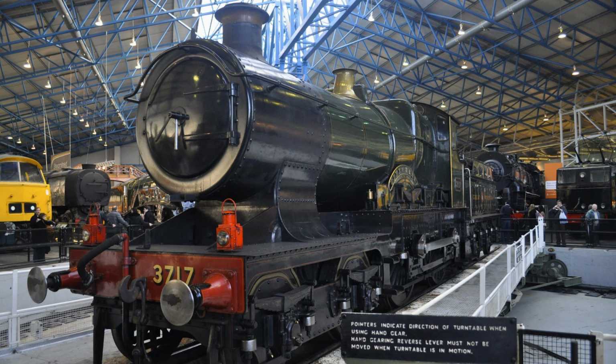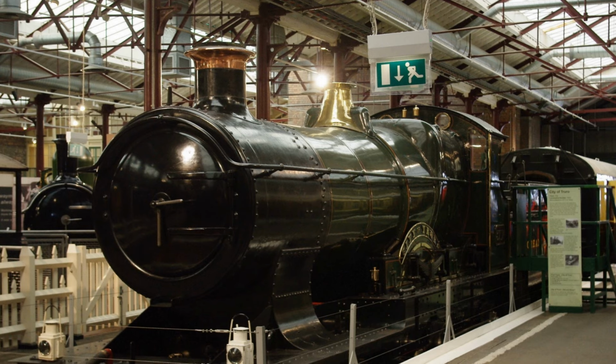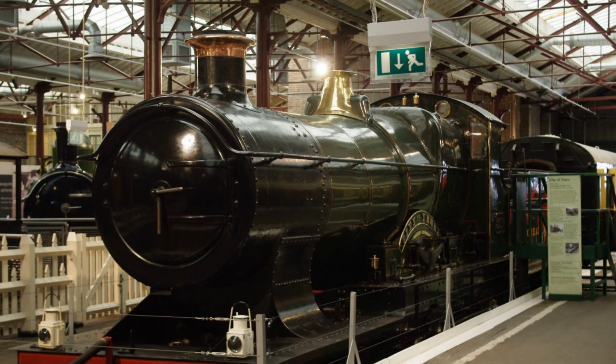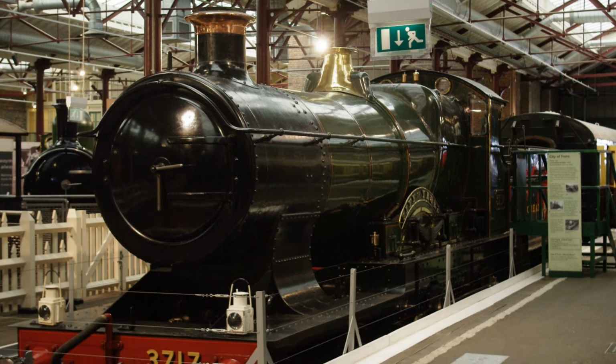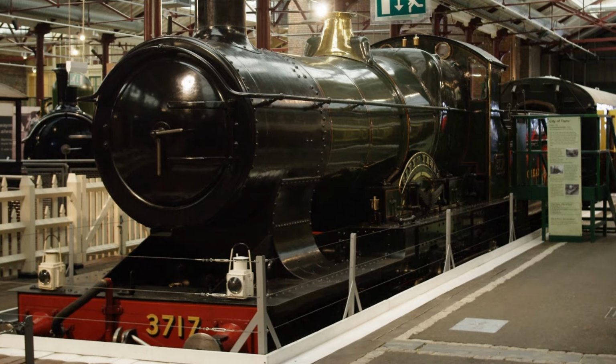City of Truro was initially put on static display in the Great Hall, but in 2015 it returned to Swindon for exhibition at the Steam Museum, opened in 2000. And based in one of the old Swindon Works buildings. This would mark the last time City of Truro was moved, as it remains in the museum today, and celebrated its 120th anniversary in 2023.